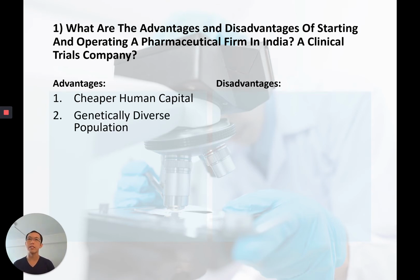Genetically diverse population. This is very helpful when recruiting for clinical studies and to whom companies could eventually sell their products. Researchers need easy access to ethnic genetic structures for their work.